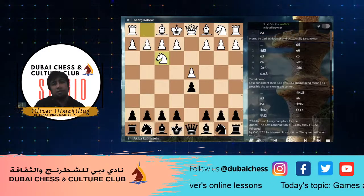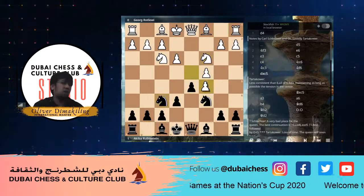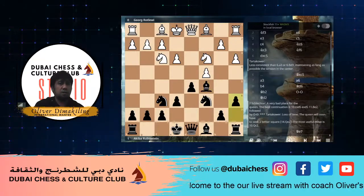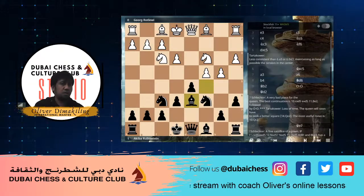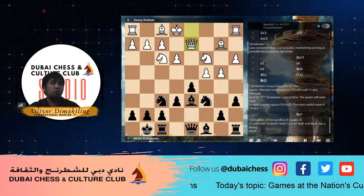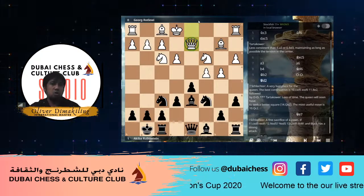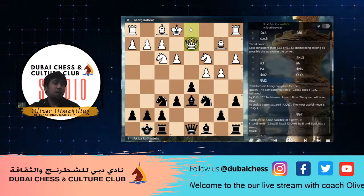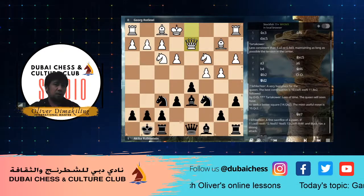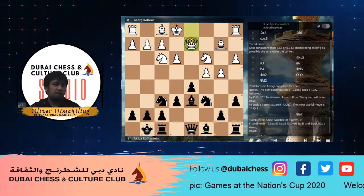Rotlewi and Rubinstein. So c5. Okay, we have the Tarrasch setup. Takes on c5, a3, a6, b4, bishop to d6. Queen d2 was the first bad move by white. You do not put a queen on a potential open file. Now, queen d2 is such a waste move. And probably that was a losing move, by the way. A very bad place for the queen.